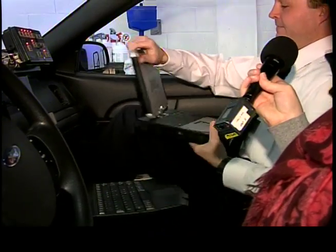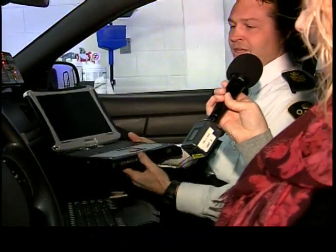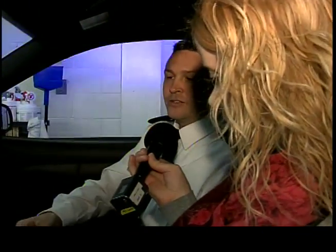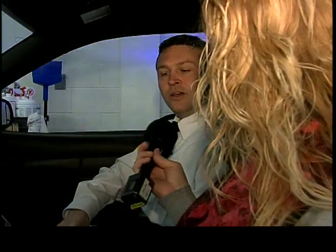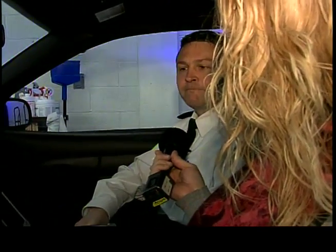If I can get it to work. Like that. So it's a nice tool to have. It allows us to do an awful lot more with all of the technology that we have. Now, are all cruisers equipped with one of these computers? Not all of them are. We'll generally have 3 in each area, so we have 3 of them here in Dryden and 2 of them in Ignace that have this mobile workstation.